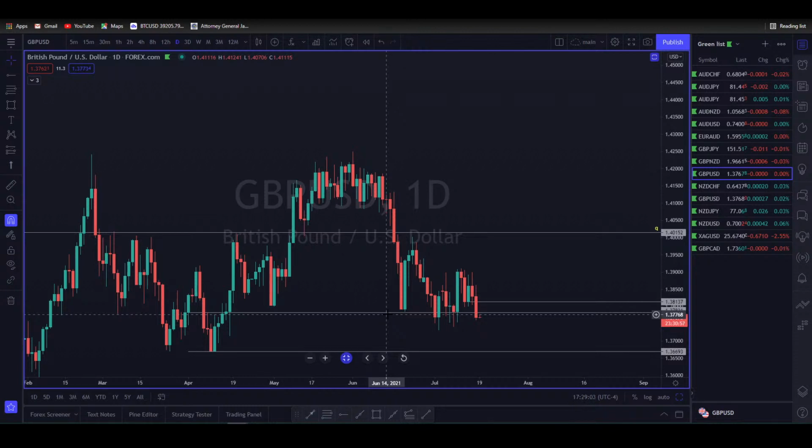Now we're sideways. But we did get a very important weekly close last week. So that's what we're looking for: continuation to the downside.